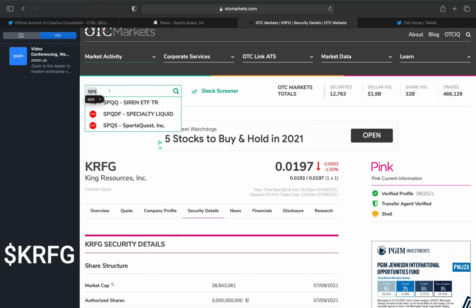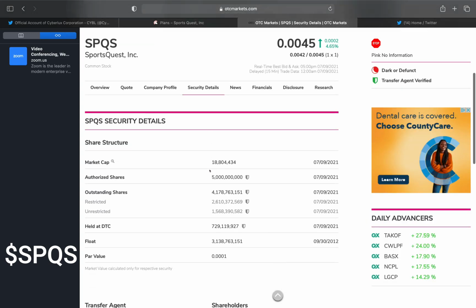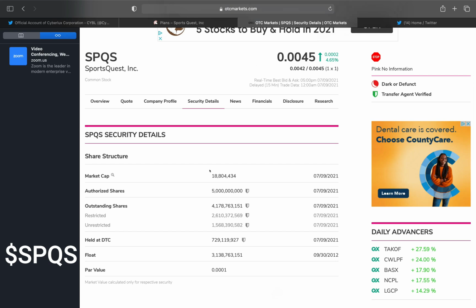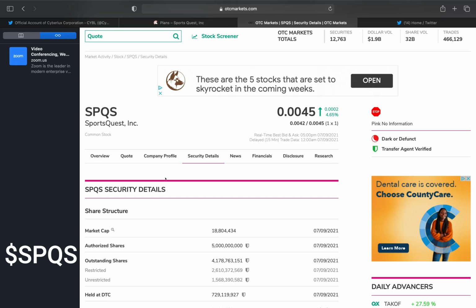Next stock we're going to be taking a look at is more of a speculative play that's kind of unfolding now a little bit. SPQS, Sports Quest, we've talked about this stock on this channel quite often. They've got a decent share structure here. If you take a look at the OTC markets, they only have 729 million shares held at the DTC. Only about 1.5 billion unrestricted. So this is a lower float company. They just were recently reinstated.